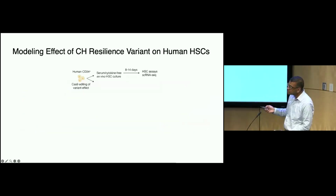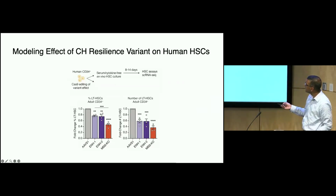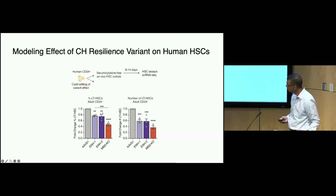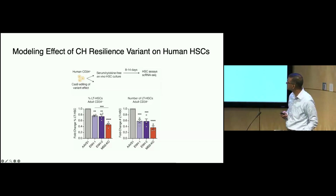Well, if we initially perturb either adult or cord blood derived stem and progenitor cells from the blood system, we can see, in this case in the context of adult stem cells, a reduction in the fraction of cells that are long-term stem cells, using phenotypic markers. We can see a more profound reduction by directly targeting MSI2, and this was also true for the number of stem cells present. We could also see similar results, which I'm not showing you here, from cord blood, so this occurred across a variety of stem cell sources.